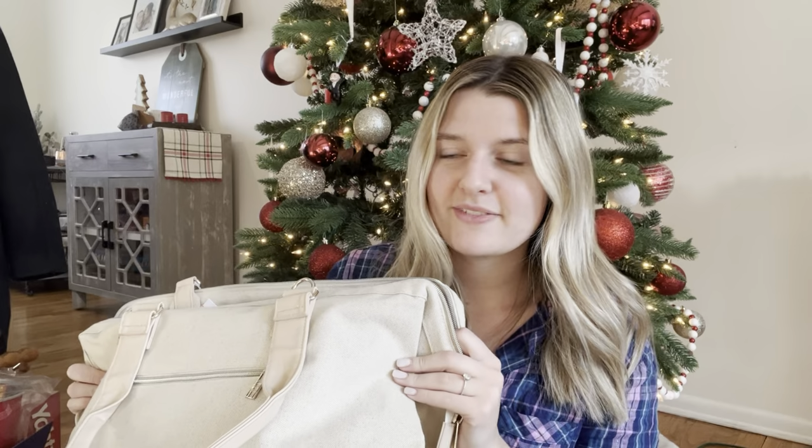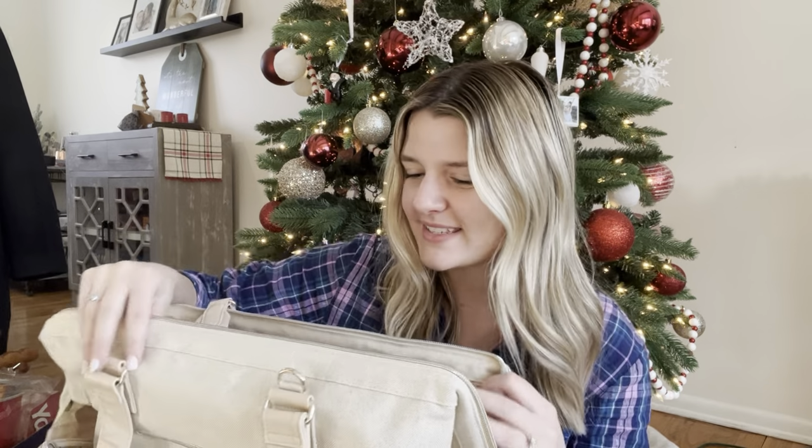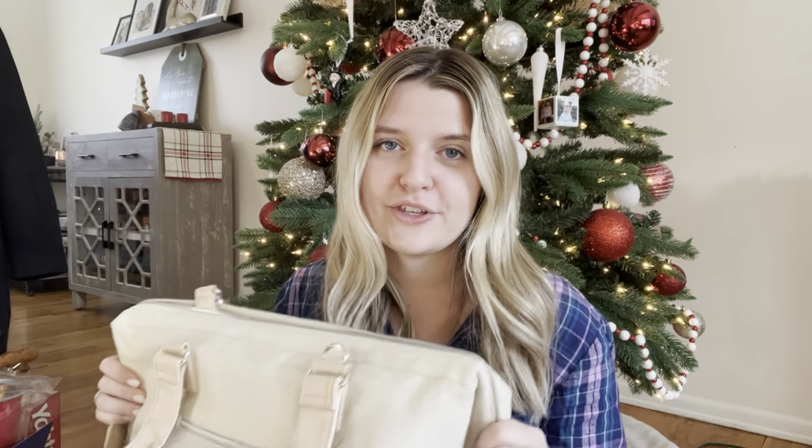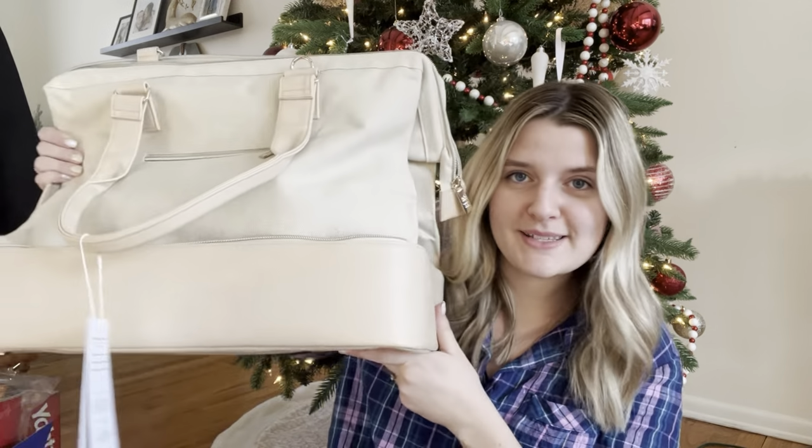This was such a nice gift that Tyler got me. I was really looking forward to this, hoping I would get it on Christmas, and it's going to get a ton of use during our wedding year of 2023 with all of our travel. So the base bag is awesome. I will leave it linked down below if anyone is interested.